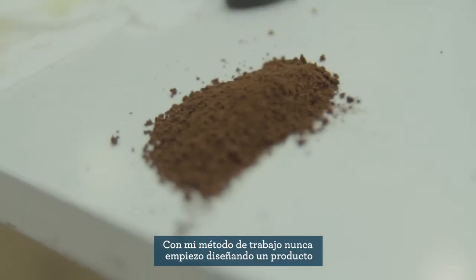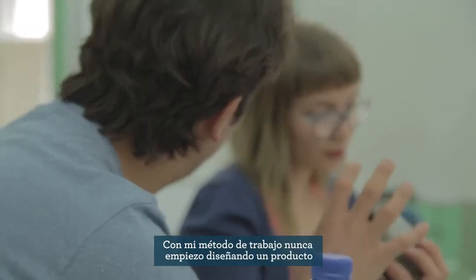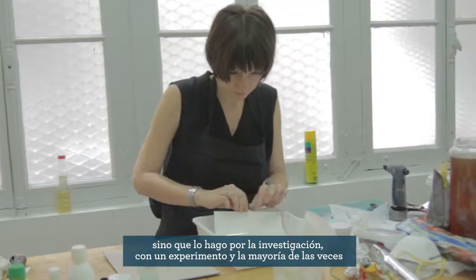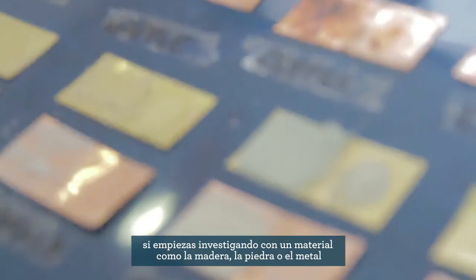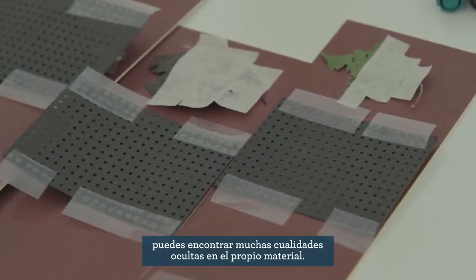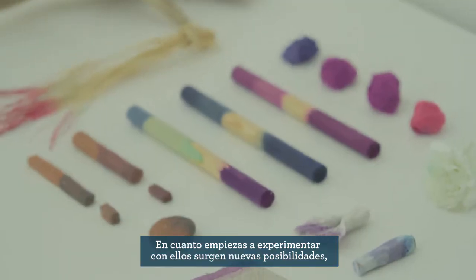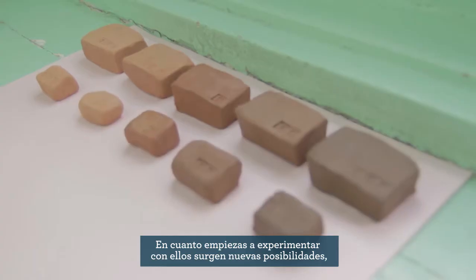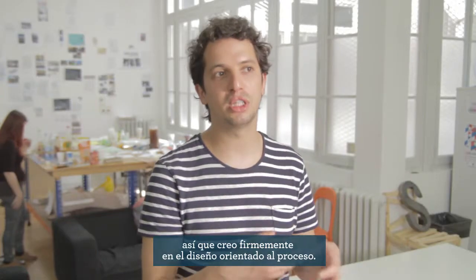In my method of working, I never start with designing a product, but I always start with research, an experiment, and an investigation. Most of the time, if you start an investigation into a material such as wood, stone, or metal, you can find a lot of hidden qualities inside the material. And as soon as you start to experiment with those, new possibilities arise. So I'm a very strong believer in process-driven design.